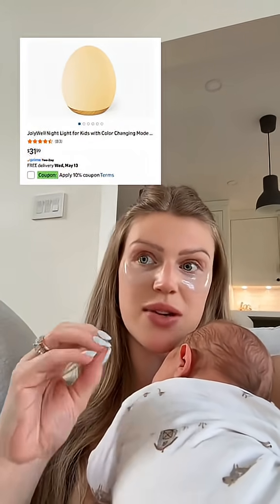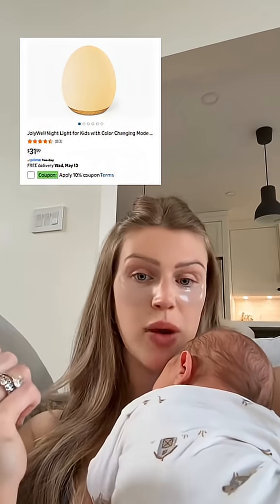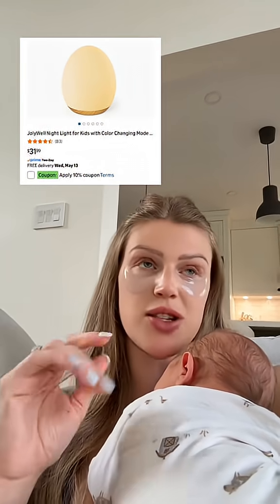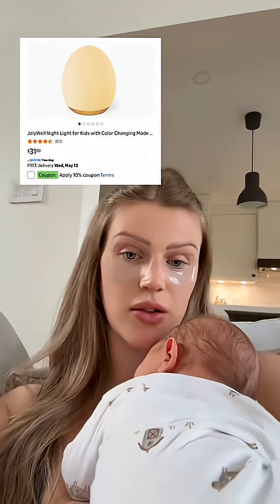Number 4 is the egg light. We had to buy a second one because we still use the egg light for my first, and we just love it so much. You just tap it once and turn it on. It's dimmable. I find it so helpful again in the middle of the night when you're feeding, changing, instead of turning on all the lights.